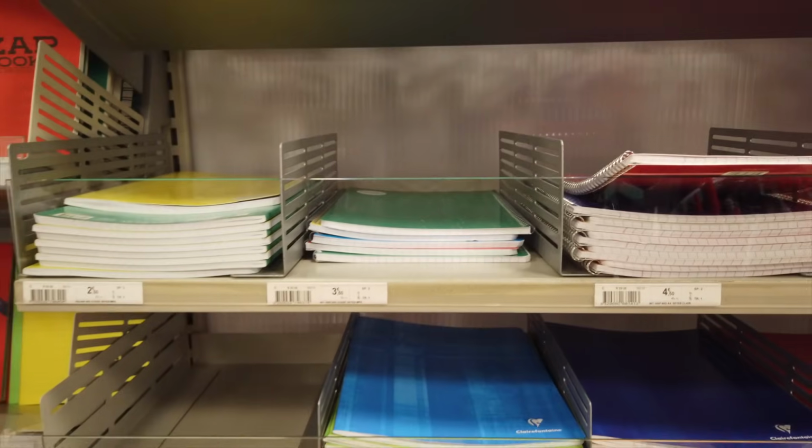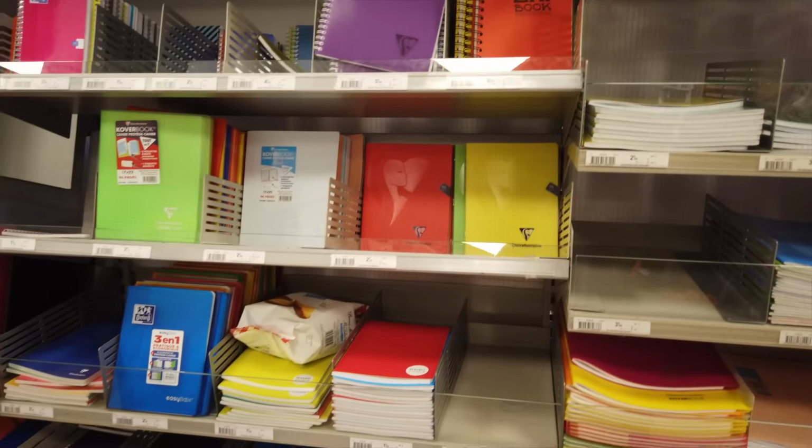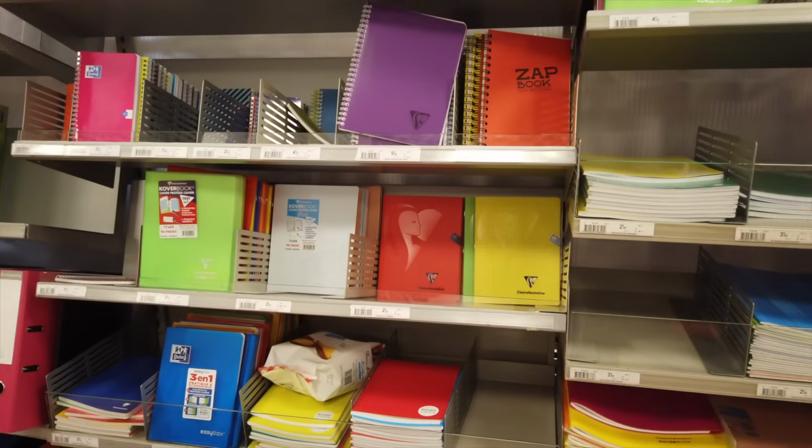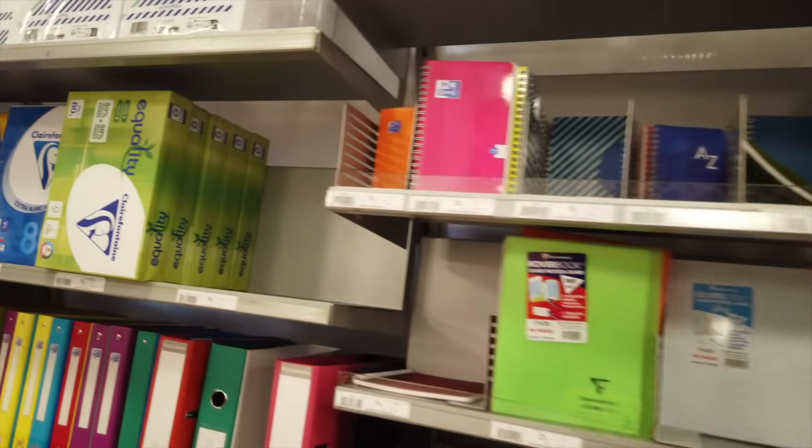So those are cool. They have the spiral bound ones. They have all kinds of notebooks. Some that are more practical and others that are more pretty. But I'm a huge fan of picking up some stationery, journals, and that sort of thing.